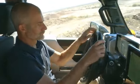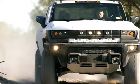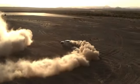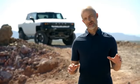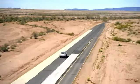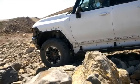Our job with this pre-production testing is to refine the vehicle's physical capabilities, everything from propulsion, chassis controls, and the all-wheel drive system to steering, braking, and suspension components. Just about every aspect of the vehicle gets put through the paces to elevate its ride and handling characteristics. Our mission is to emulate the many possible ways customers might use the vehicle in all different conditions.